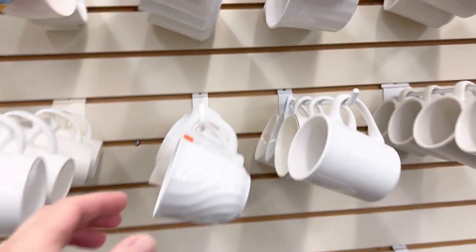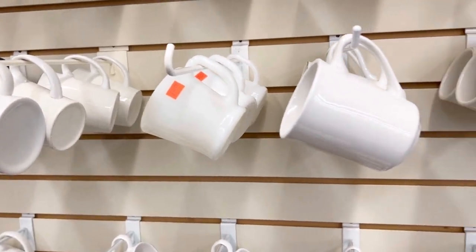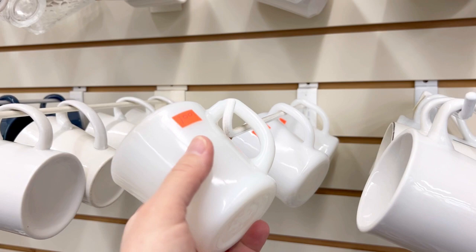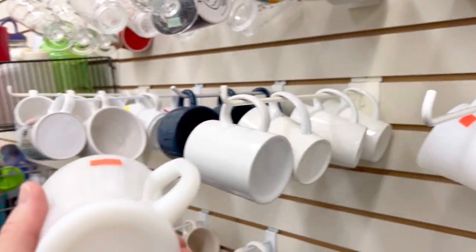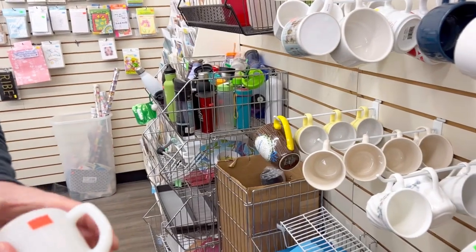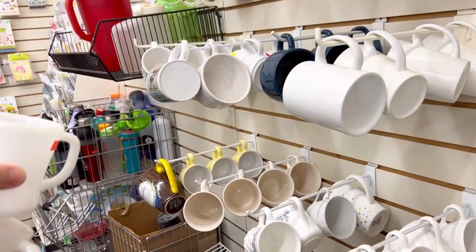Yes. Oh, look. A dollar. Now I need a cart. Michael. Got some milk glass here. And I know how to clean them up. Nice. Yeah, for a dollar? Oh, for sure. Sweet. See, I told you. I always find mugs here.